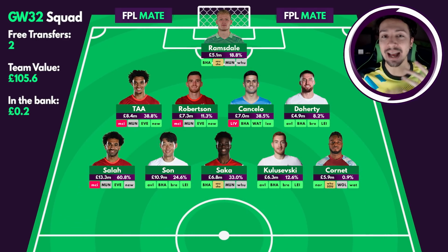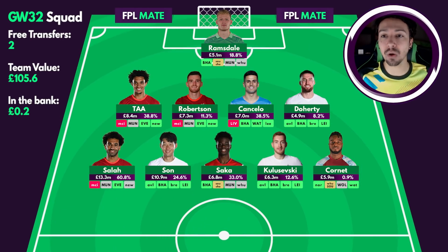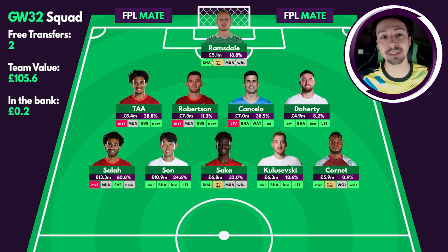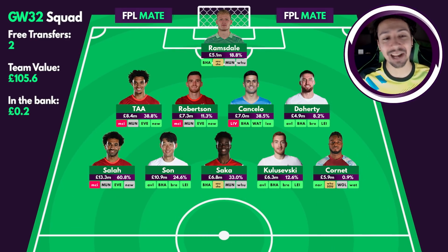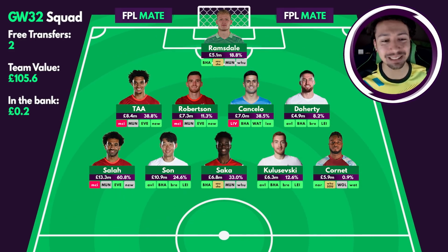So if we get a decent attacking performance, Cornet is, in my opinion, Burnley's best player. If we get another strong attacking performance, him taking shots, him creating, him taking those set pieces, I think we could have another good score from Cornet. So I'm pretty happy to go with him and put the faith in him once again. And hopefully another massive celebration at the weekend as we celebrate more Cornet points. Fingers crossed anyway. Let's see what happens.